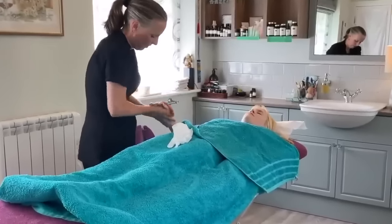Imagine a blue scarf gently touching the throat and neck. Imagine this scarf is not heavy, but light and transparent, like a blue silk foil.